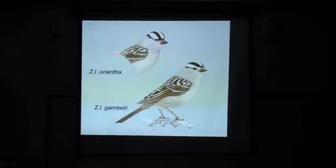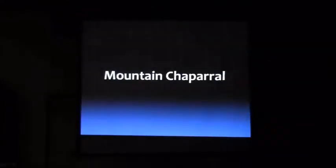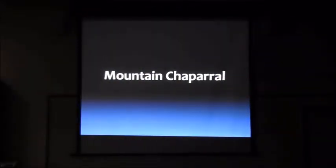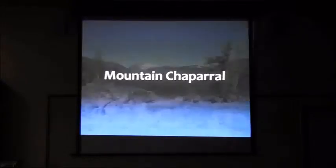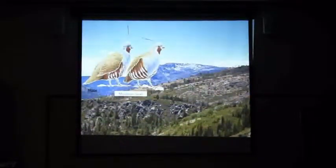And Oriantha should winter mostly on the probably Southern California coast, Baja coast. Does not come down to the valley. I've never seen one in the valley. In the photograph, you can see the black lores, the mountain subspecies. The color of the bill is a little more orange than some of the other subspecies. So a different kind of chaparral at higher altitudes with a different suite of species. Montane chaparral. Great place to hear mountain quail.